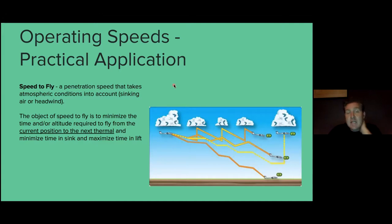So we said that any speed above L/D max is going to be higher drag. And we can see that by flying faster sometimes than what might be optimum, if we're flying to another expected thermal, we'll get there maybe lower, but we'll get there quicker and be able to make that up based on the expected climb rate. And this is an important thing to understand when flying cross country or racing gliders as well.